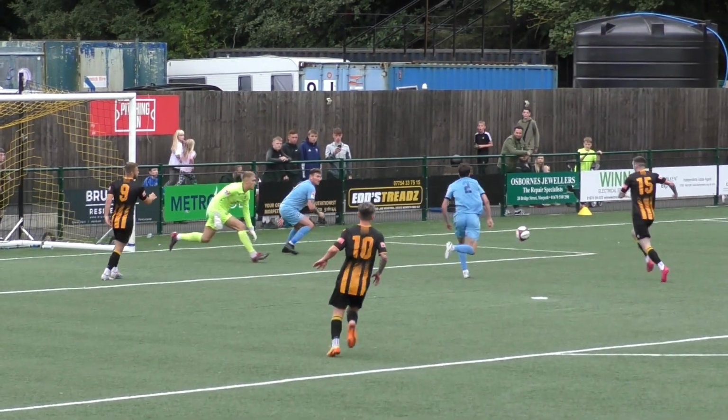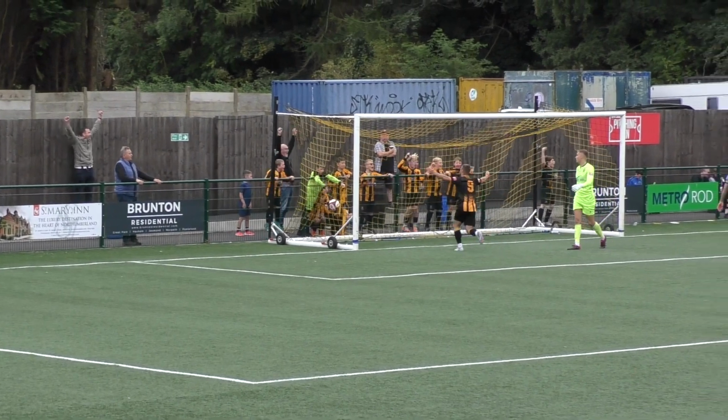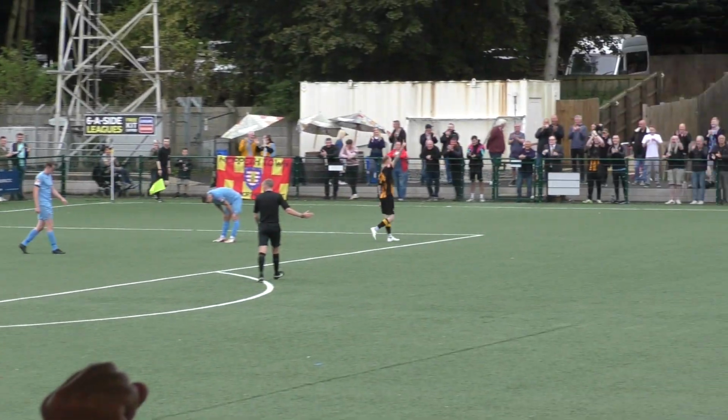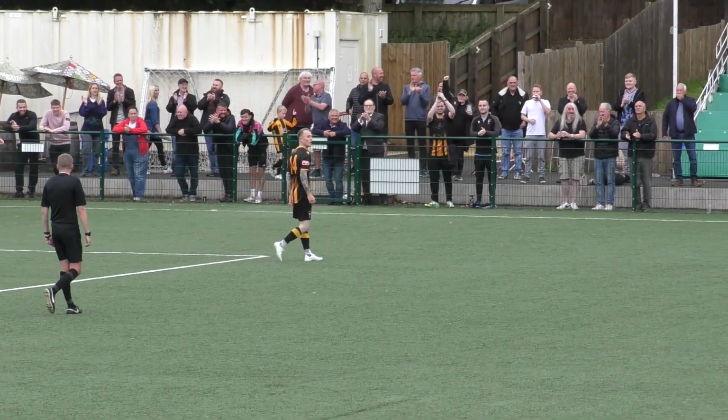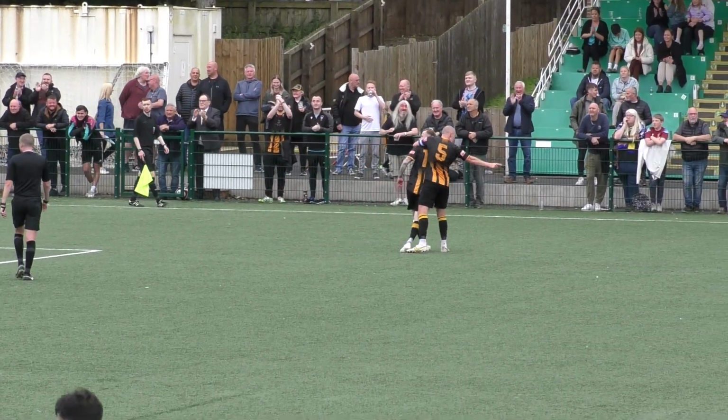Long flat towards the box, back heel, maybe it comes from Thompson, doesn't come back to Foley, fits to shoot from distance, and it's stood in for Jack Farley, into the far top corner, 75 minutes on the clock, it is 4-2.